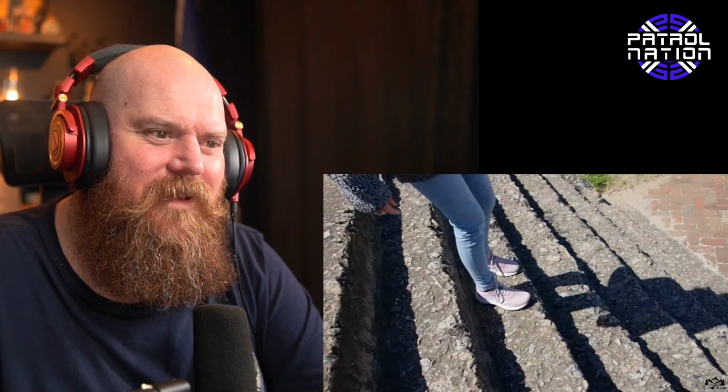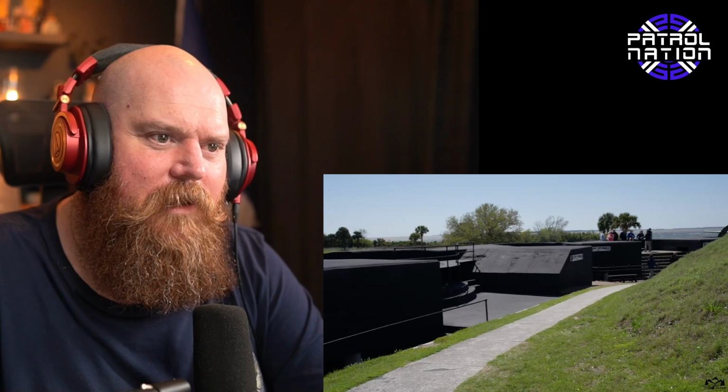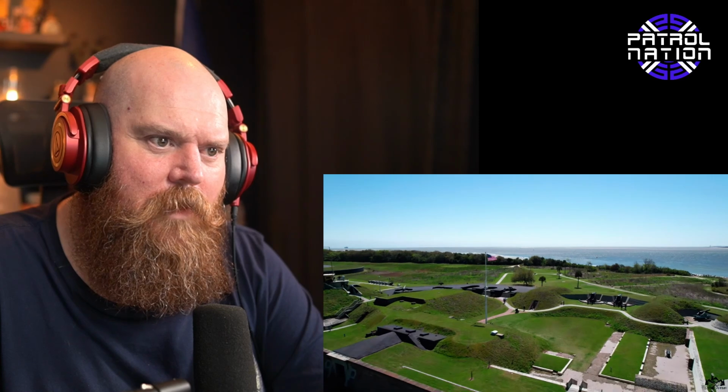I wonder if they are the original steps. Look, it's even cracking. Those are the tunnels right there. Fort Moultrie was originally named Fort Sullivan, and it was built in 1776 of palmetto logs, which inspired South Carolina being named the Palmetto State.